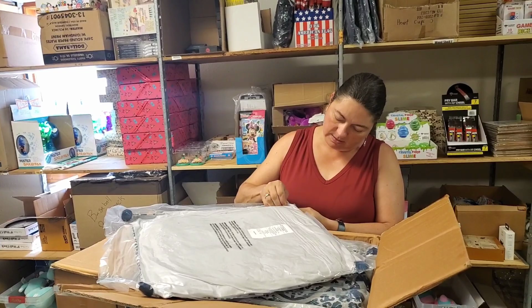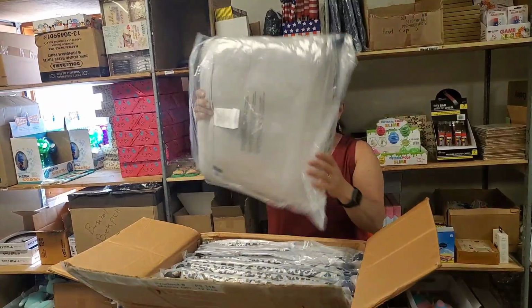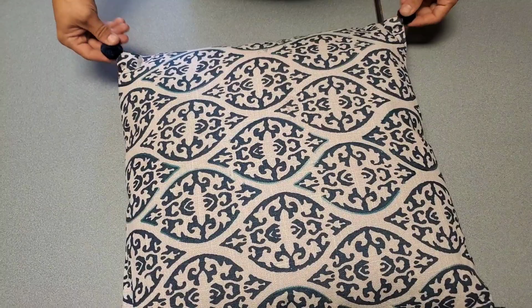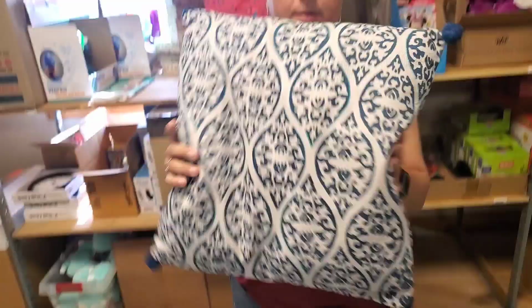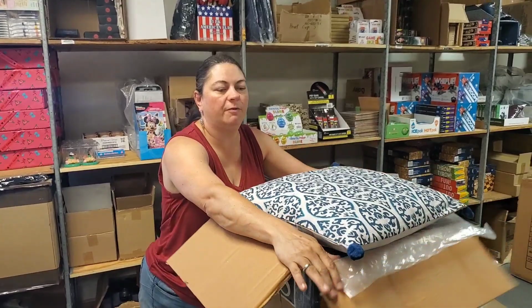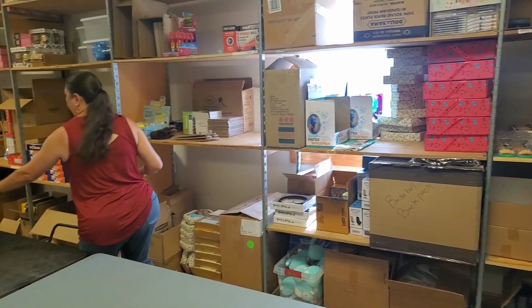Watch it explode. It's probably going to take a minute to fluff up. Now, these are like couch pillows, right? Yeah, decorative throw pillows. See, they have little pom-poms on the corner. Beautiful. So that's what they look like. Make you look fancy. They do actually fluff up a lot. All right, that's all of us in that one.